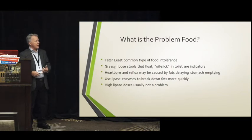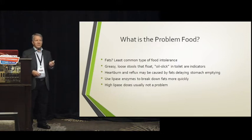If you use a lipase enzyme, which is about the only enzyme known to break down fats, there are several types of lipases, but all they do is break down triglyceride fats. Put these enzymes in the stomach, and they break down the fats much quicker. One of the things about having a lot of fat sitting around your stomach, especially for an evening meal, is reflux and heartburn. Because the stomach is not emptying as quickly as it should, you can often start having reflux issues.